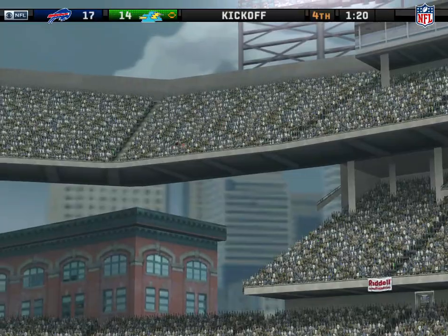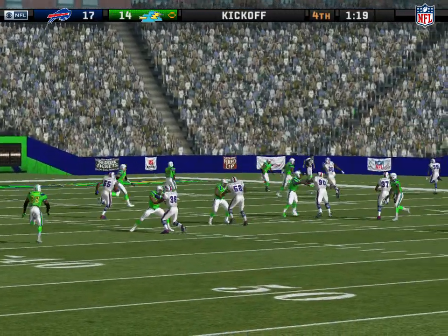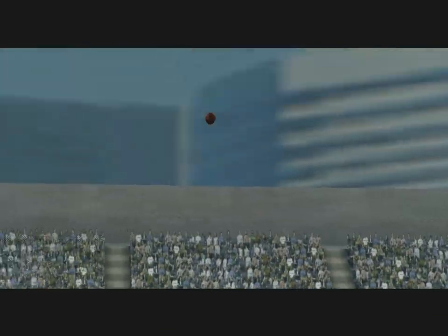Sends it sailing. This one is handled by Tucker. Very questionable decision coming out of the end zone on that one. And his blockers didn't give him much help either.